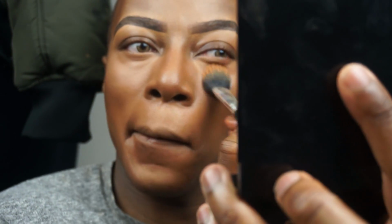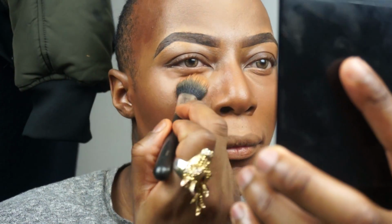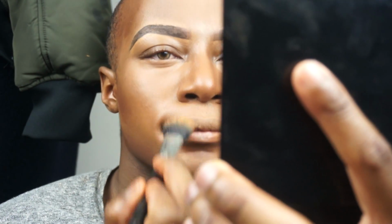Just press it on. You don't need to swipe it, because you may take off some of the concealer. I love this powder, guys. Make sure you just press it on. Don't be afraid to use a lot, because it's really sheer.